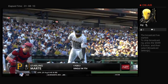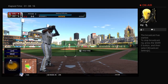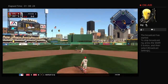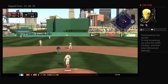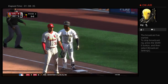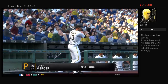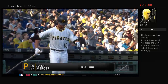Digging in once again, Starling Marte. He comes to the plate as the last chance for his side. 2 out here in the ninth. Here comes the first pitch. Line towards center field. And a knock for him this time. He's 2 for 4 for the game. So at the very least, that 2-out base hit will prevent the pitcher spot from leading off the next inning. Jordy Mercer will grab a bat and hit for the pitcher here. Number 10, Jordy Mercer.